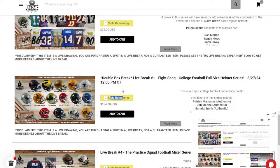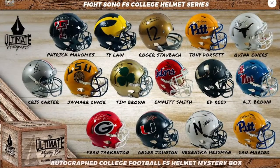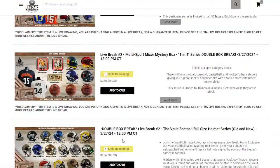College double, 2 to go. Possibility could be the next show. Again, double up with Chase and Tarkenton. Got Chris Carter in here still. Ed Reed, Andre Johnson, Roger Staubach, Nebraska Heisman. A lot of good stuff left in that break.